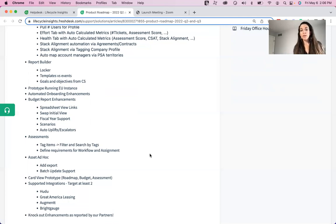Report builder. We have 3 goals around report builder. One is to create a locker. So that would lock an event in time so that you wouldn't have to download it to save it. So basically we store an event as is.